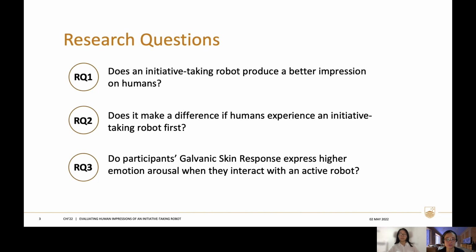We have three research questions. Does an initiative-taking robot produce a better impression on humans? Does it make a difference if humans experience an initiative-taking robot first? And do participants' galvanic skin response express higher emotional arousal when they interact with an active robot?